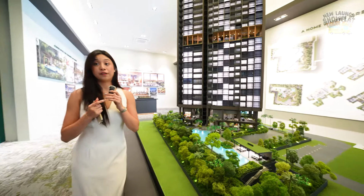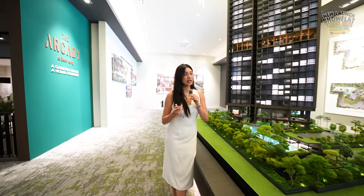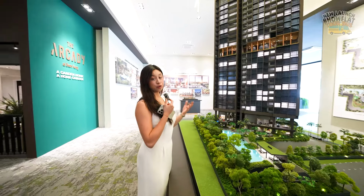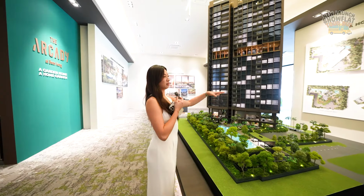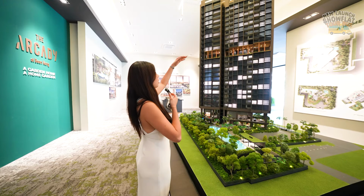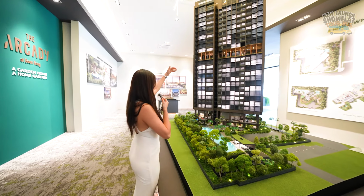Basement parking, we have 2 levels of basement parking. So that's really generous in terms of basement parking. I think it's great as well, if you do not like a separate multi-story parking, you can directly access your units. Really high at 24 stories.